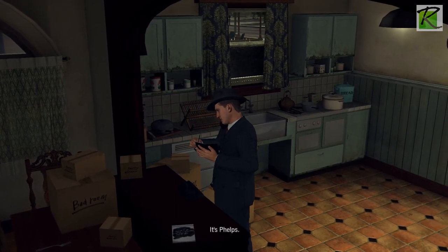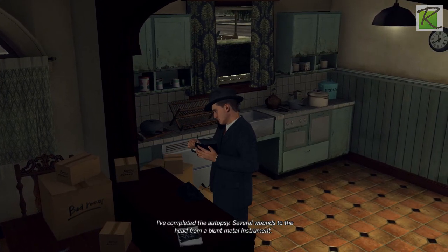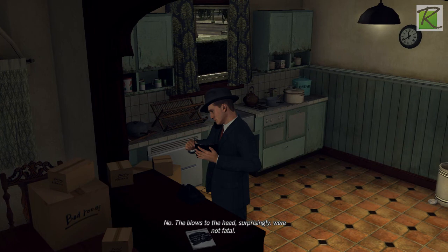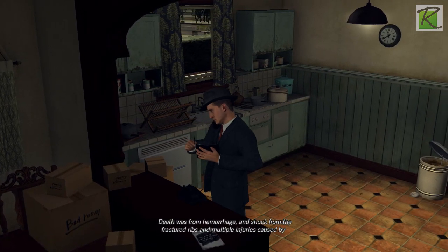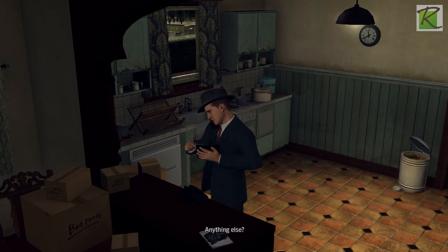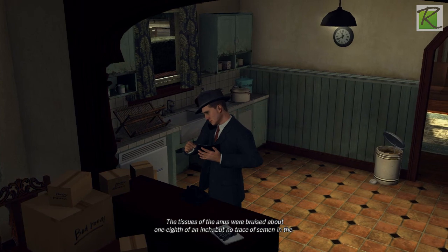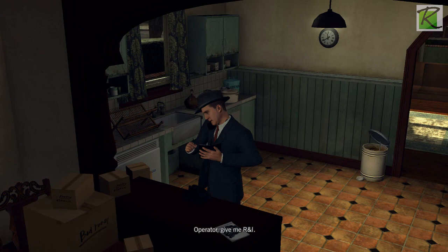Coroner. It's Phelps. I've completed the autopsy. Several wounds to the head from a blunt metal instrument. Closest match would be a socket wrench handle. So the cause of death was the blunt? No, the blows to the head surprisingly were not fatal. Death was from hemorrhage and shock from the fractured ribs and multiple injuries caused by the stomping. The tissues of the anus were bruised about 1/8 of an inch, but no trace of semen in the anus, vagina, or stomach. Thanks, Doc. Okay. Operator, give me R&I.